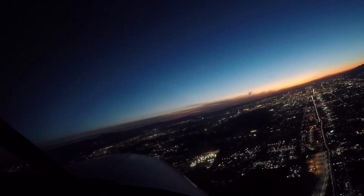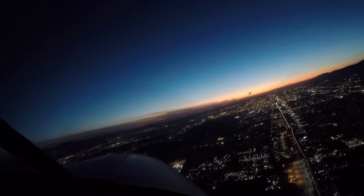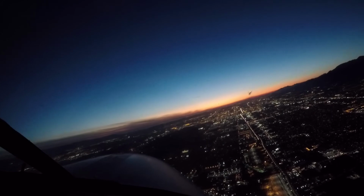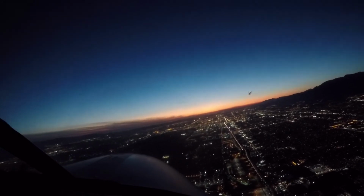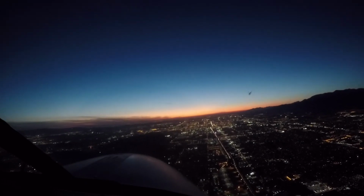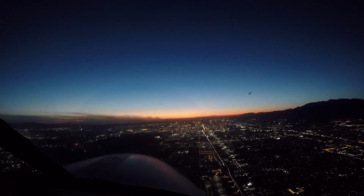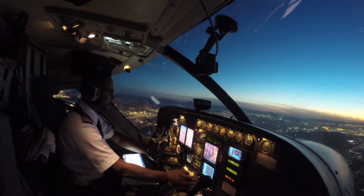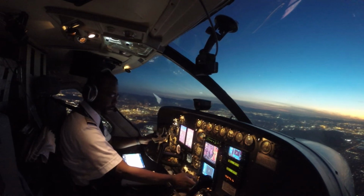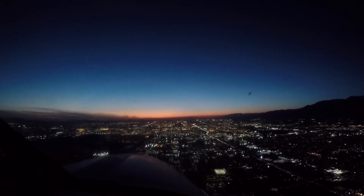Approach, UPS 2914 Heavy, descending via the Eagles 2 with Charlie. Correction, UPS 2914 Heavy, SoCal approach, Ontario altimeter 3013, expect the ILS runway 26 left. 3013, 26 left, UPS 2914 Heavy. Bac Valley 7654, roger, maintain visual separation from the traffic at 10 o'clock in a mile. You're cleared visual approach, runway 26 left. Cleared visual 26 left, Bac Valley 7654.